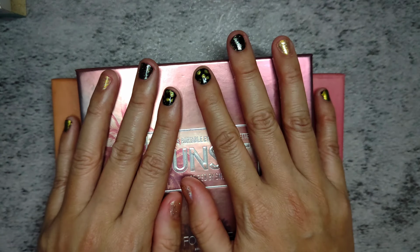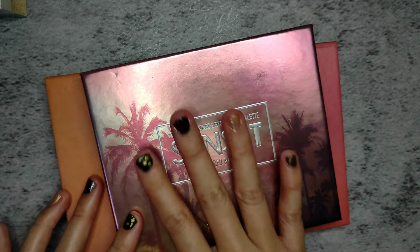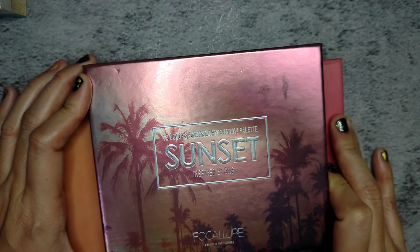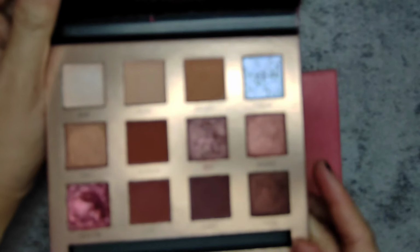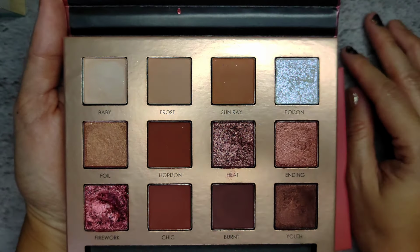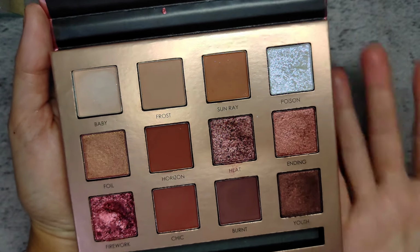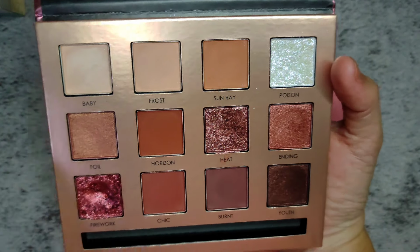So the last two palettes from Focallure are the ones in here. Let me go first with the Sunset palette. This palette reminds me of the Urban Decay Toasted, the ones with the warm toasty vibes.